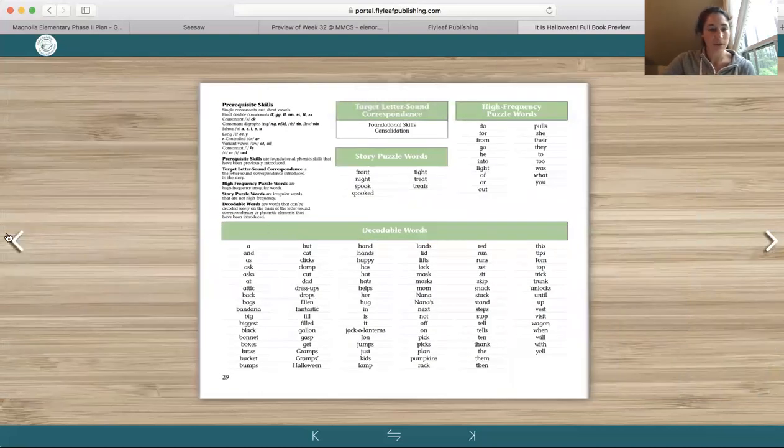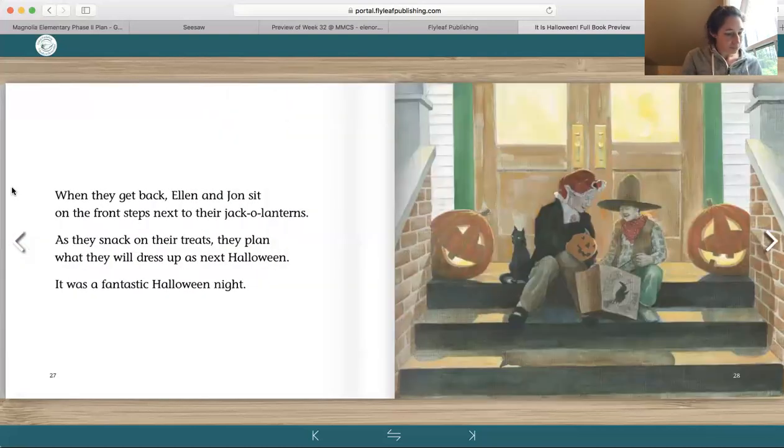And that's the end of our book. Another couple things to think about for this book is how the author builds suspense. There's some suspense in this book, and suspense means it makes you feel a little bit scared, like you don't really know what's going to happen, and it could be scary and it could be not scary.